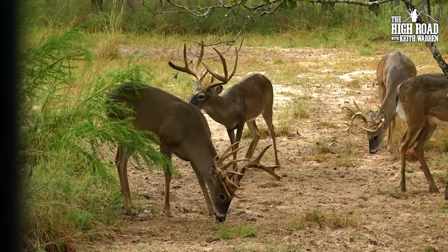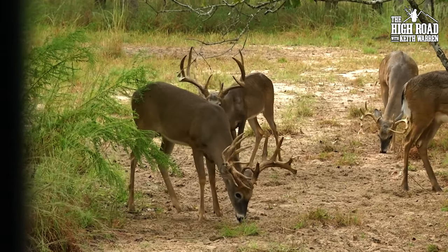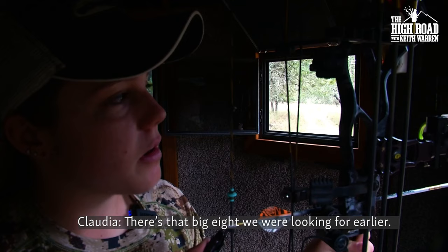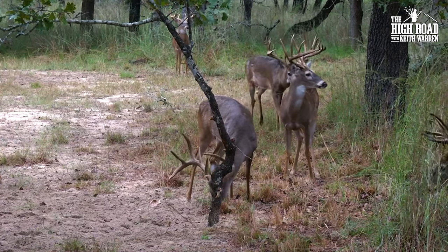The deer, they're coming to the golden deer nuggets, and they're also coming to sniff around on the special golden estrus. But what we've got to do, we've got to find the right buck that comes in within her comfortable distance before she'll take a shot. There's that big eight we were looking for earlier. You like him? I love that deer.